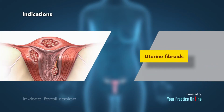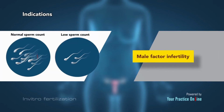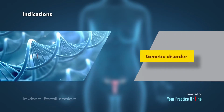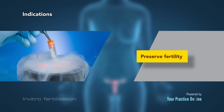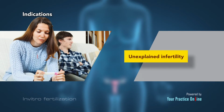the wall of the uterus; male factor infertility, low sperm count and low sperm motility; if you or your partner has a genetic disorder that can pass on to the baby; to preserve fertility if you have cancer or other health conditions; unexplained infertility.